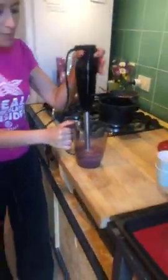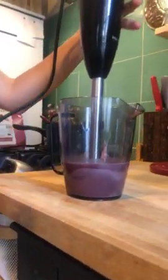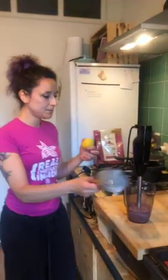So you see the color is really changing. So it became more like a berry, like a blueberry, but we will put some lemon.